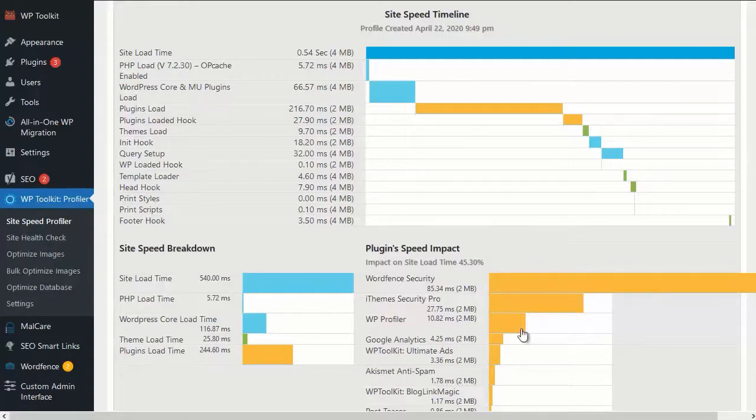Now you will notice that WP Profiler is appearing third on that speed list. That's because it is having to run and use resources to create this profile itself as the page loads up. That obviously doesn't happen when normal people, visitors, are hitting your site, so it doesn't actually impact your site speed.